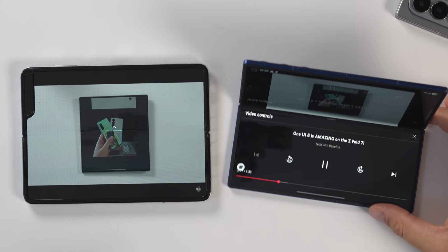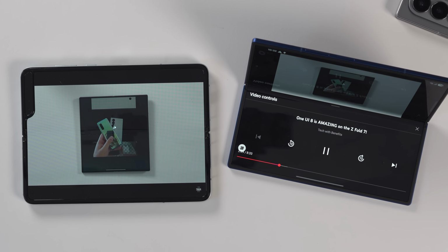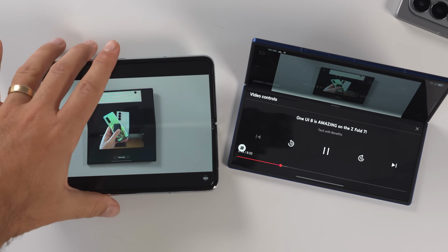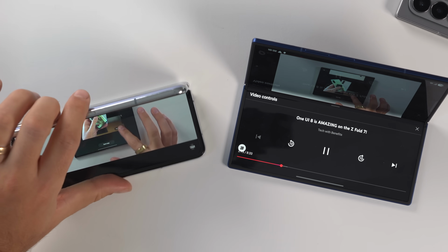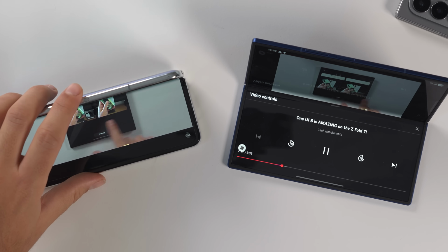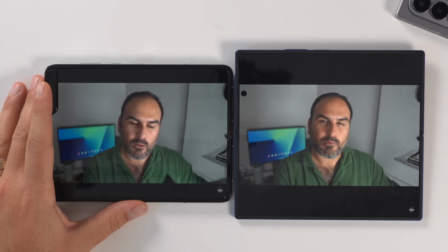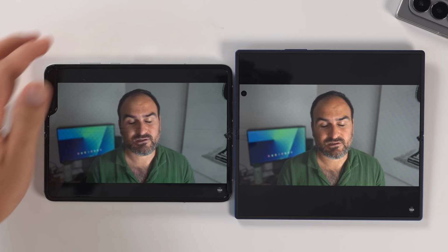Where this loses out is not being able to support flex mode. Not being able to put it down on a table and have it be used for content purposes is a big disadvantage. And obviously they quickly rectified it with the Z Flip and the Fold 2 in the subsequent year, but the fact it didn't start with that means that this kind of loses out already, apart from the other obvious stuff. But what I was surprised by is watching content in landscape mode is actually the same on this as it is in the Fold 7.